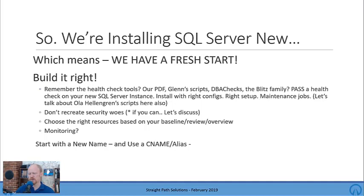Again, you want to pick the right resources. So we talked last week about grabbing some perf data and doing a baseline analysis. If we do that baseline analysis and we know what we need and we know what we're using, we can actually build the new server to spec and build it with the right amount of resources.